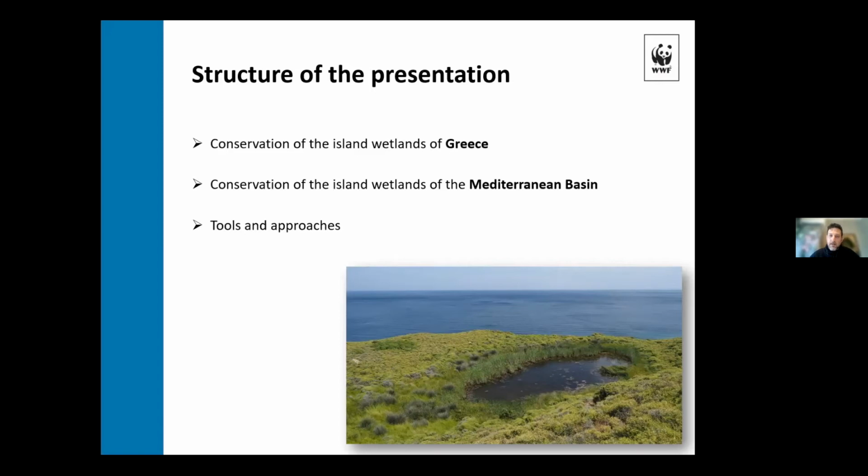Thank you, Anis, for this really good presentation. I think that we are addressing some challenges that you have already mentioned, and this work is going deeper. Apart from the delineation of wetlands, we have worked with local stakeholders with the ultimate goal to protect the wetlands both in Greece and in the Mediterranean basin. So let's start with that.